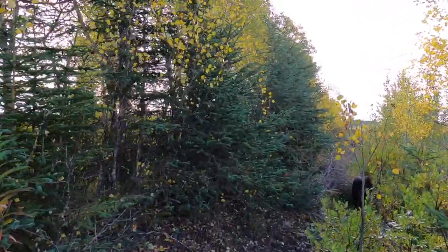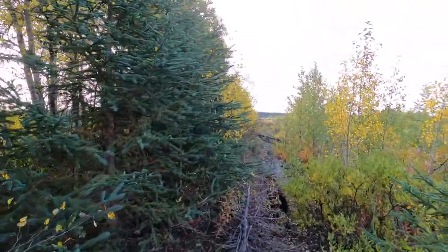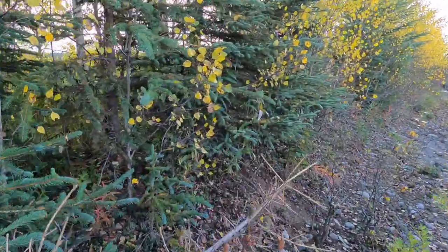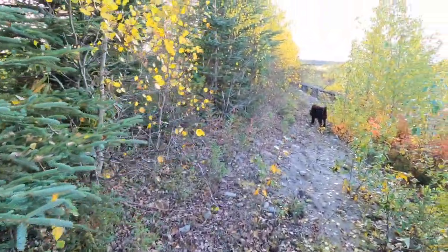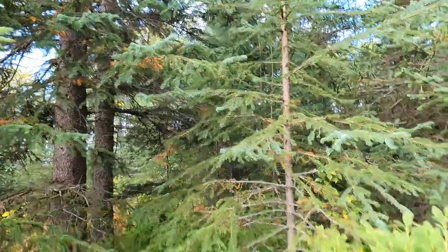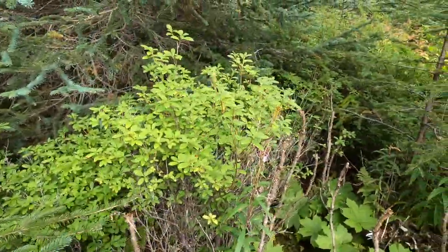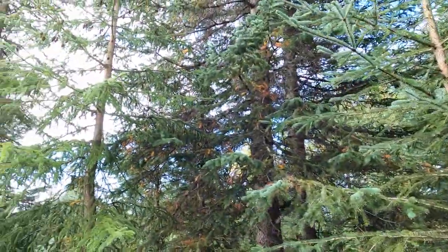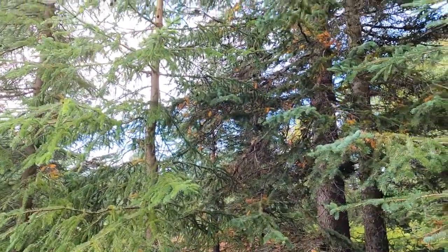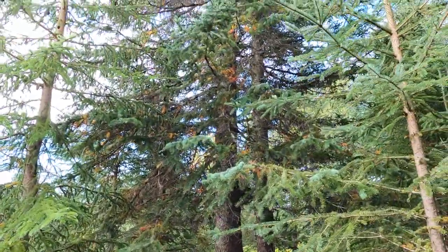Man, it's beautiful here. Can't wait till we get a little bit of snowfall. This is like premium trapping grounds. There's coyote tracks all over the place, wolf tracks here and there, rabbit sign all over, lynx droppings. This place is gonna have some action. Right in here somewhere.